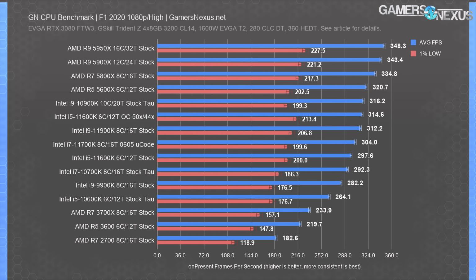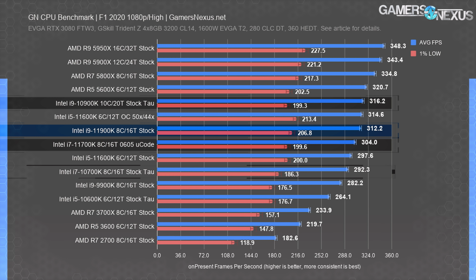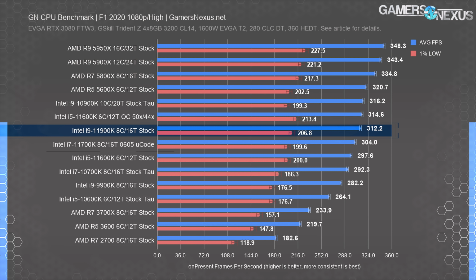the purchase. In F1 2020, the 11 series i9 didn't fare well. This can probably be attributed to its 8-core limitation. It's on top of the other 8-core parts, like the 11700K and 10700K, but it's behind the 10-core 10900K. Comparing it to the 11700K, we see only a 2.7% gap, and when you consider that the gap between the 11700K and 11600K was only 2.2%, the i9, like the i7, is a tough sell. This is especially true when the price of the 11900K is more than double the 11600K.